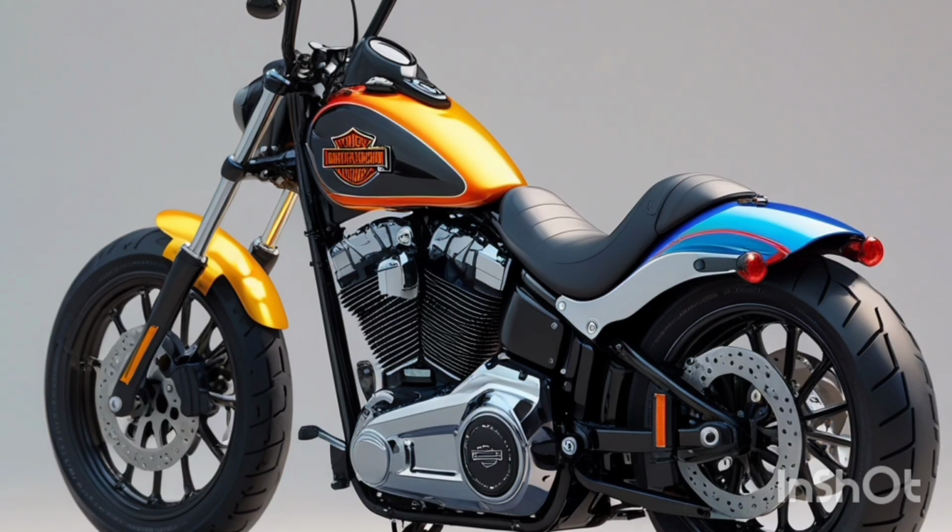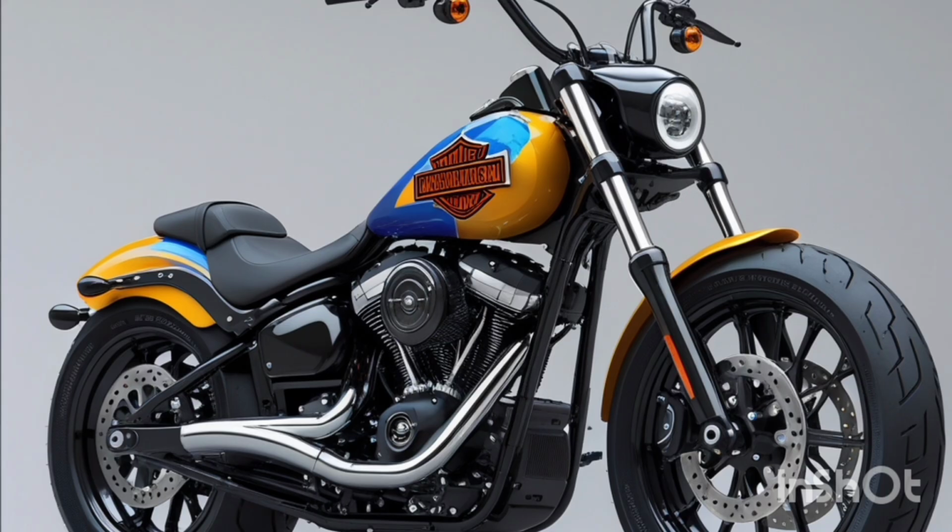The low 665mm seat height, forward foot controls, and wide drag-style handlebars create a laid-back, stretched-out ride. It's made for cruising, not tight corners. The seat is padded well, but longer rides may need a break. It's more about style and presence.